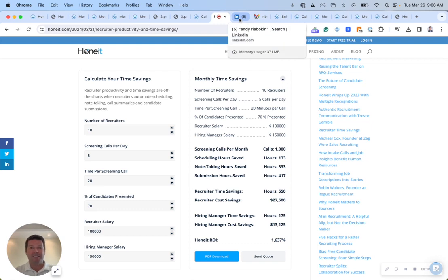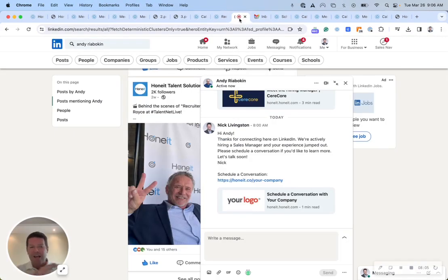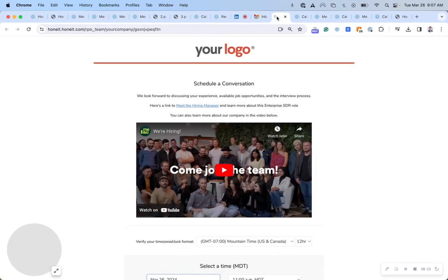So how does it work? We'll just walk you quickly through the platform. You can now automate your entire candidate scheduling, screening, and submission workflow with one simple Honet link pasted anywhere into your workflow. So if I'm reaching out to candidates on LinkedIn, hey, thanks for connecting, would love to chat with you about this amazing job, I can paste my Honet scheduling link, your logo pops, and candidates can easily get on my calendar, right?